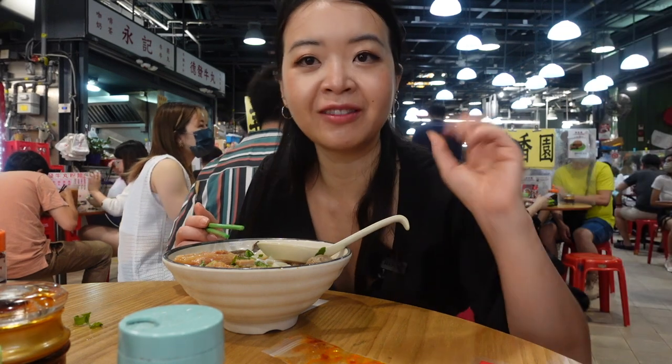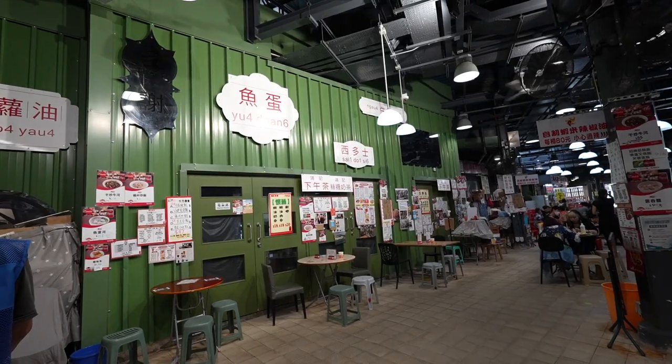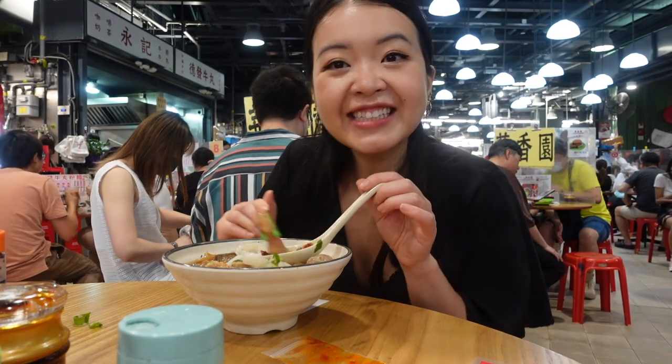Super good texture if you like the bounce. Oh, by the way, the tendon has a very gelatinous texture. If you're not into that kind of texture, maybe try the beef brisket or just get beef balls. Bon appetit!